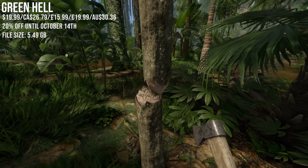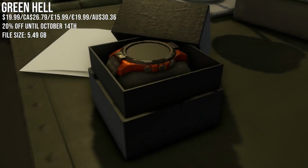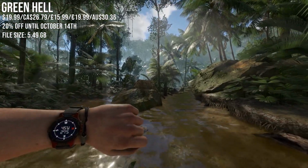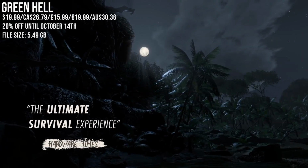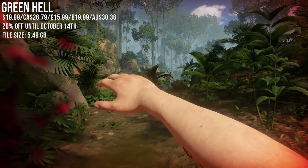A first-person adventure experience. It's designed to absolutely test you as you scavenge for resources, survive the jungle and of course build shelter. It is deep stuff and there's more than a few things out there to kill you, including tribes and wildlife. But it even has a surprisingly good story.